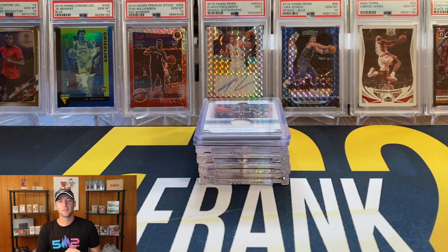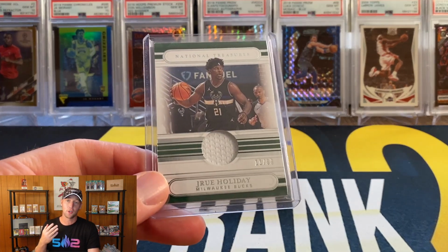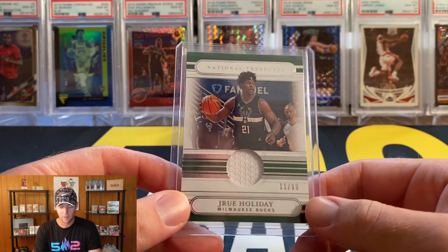All right, guys, now that the giveaway is out of the way, we are ready to go ahead and get into these pickups. Like I said earlier, not a ton of cards here, so this shouldn't take too long, but there are some really cool cards that I'm excited to show you guys. First up, we are going to start with a few cards from that National Treasures break that I said I was in last night.